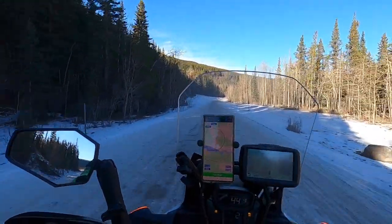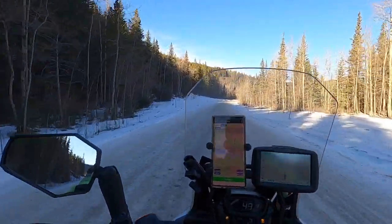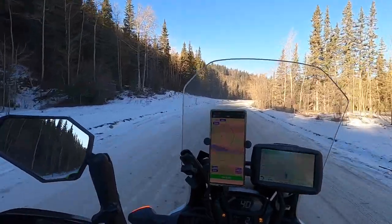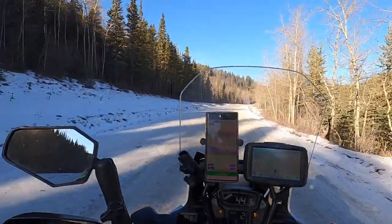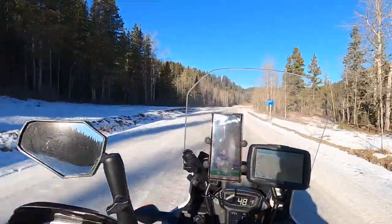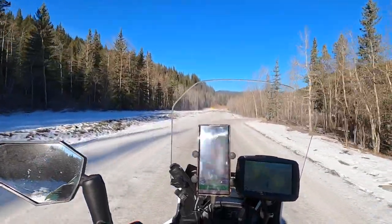So I found a little off-road section. Let's see how far it will get here. That road leads towards Ice Cave that we did a hike to also a while ago here. Oh, they closed it, son of a gun.